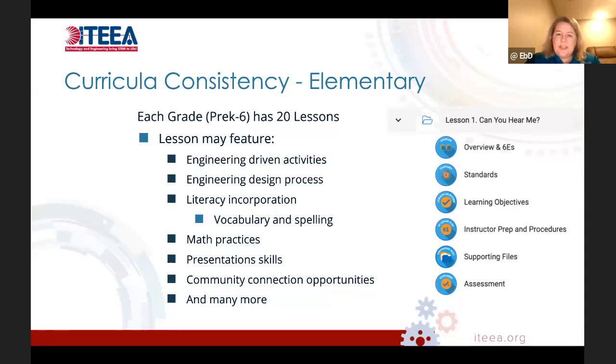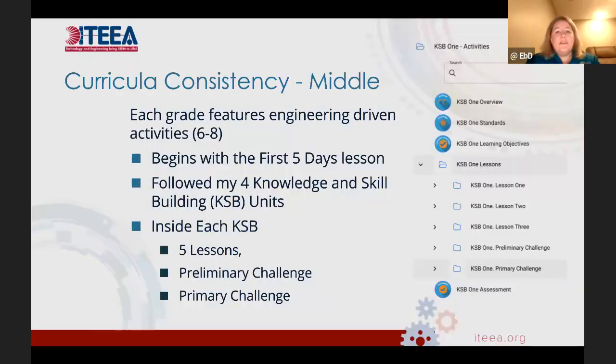Once our students advance out of elementary school, we also have a curriculum for middle school. Our middle school curriculum for 6th through 8th graders begins with a first 5-day lesson. It's followed by 4 knowledge and skill building, or KSB, units. Inside each of those KSB units are 5 lessons, a preliminary challenge, and a primary challenge.